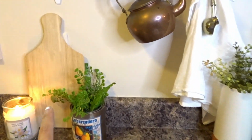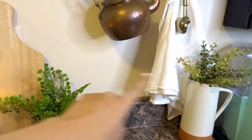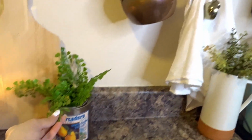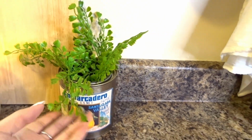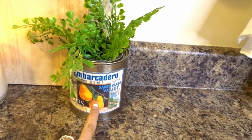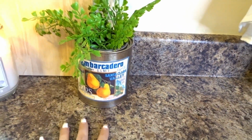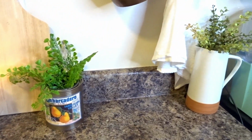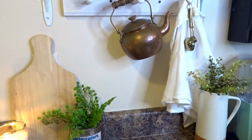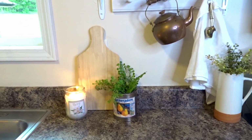And then here, all I did is I changed the foliage in here. And added these, which look more like cilantro leaf thingies, and I just added them here. And I went with this one versus the pie one because of the colors. They will match the rug that I'm going to be putting in the kitchen. So very simple, very minimal, just enough changes for me to feel like I did something different in here.